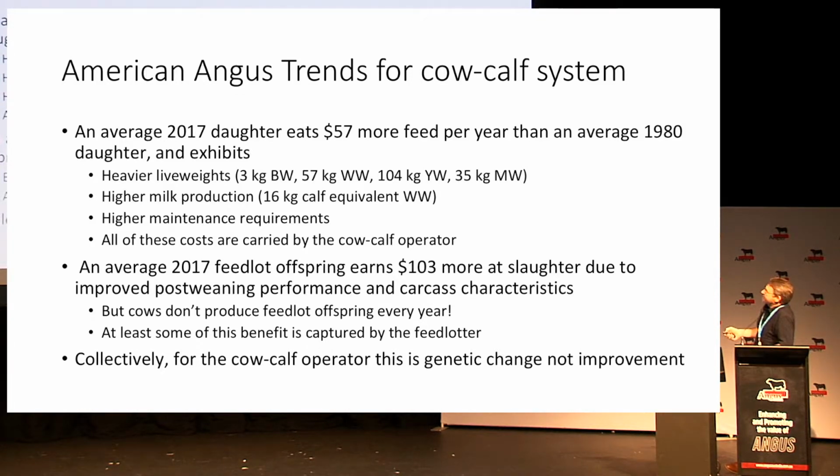They also have higher milk production, equivalent to about 16 kilos of weaning weight. And one of the things about higher milk production is it means the animals have higher maintenance requirements even when they're not lactating. If you are not familiar with that, you only need to go and buy some dairy animals and run them with your beef animals at the same time, and you'll be able to see those differences. And all of those costs are carried by the cow-calf operator.